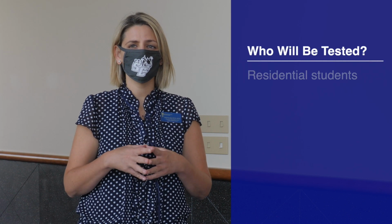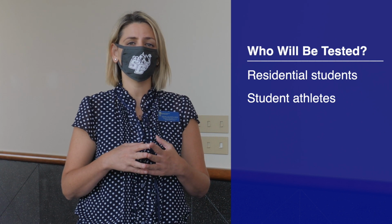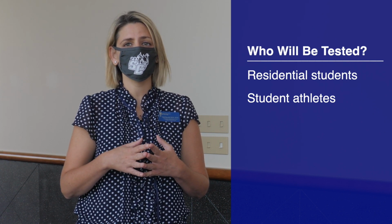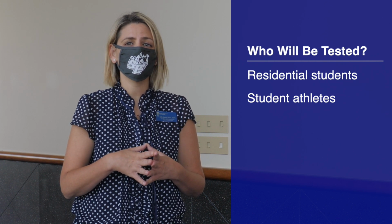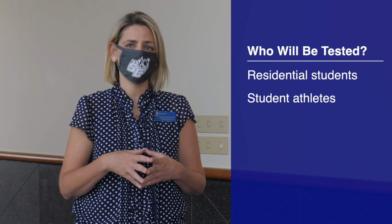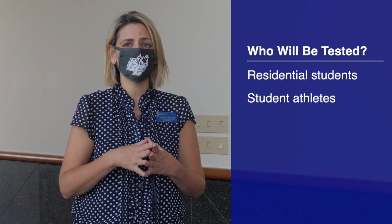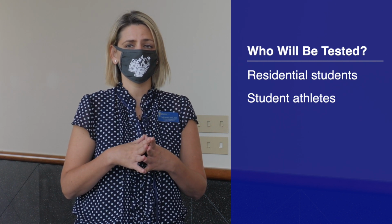Who will be tested for COVID? At this time, residential students and athletes are required to have a COVID test before coming to campus. A small percentage of residential students will then be randomly tested each week. Random testing of student athletes will begin mid-semester. COVID-19 testing administered by Griffin Health will be made available on campus for these specific populations.